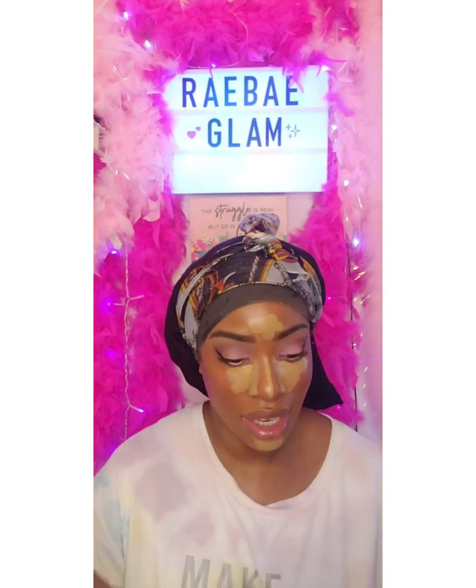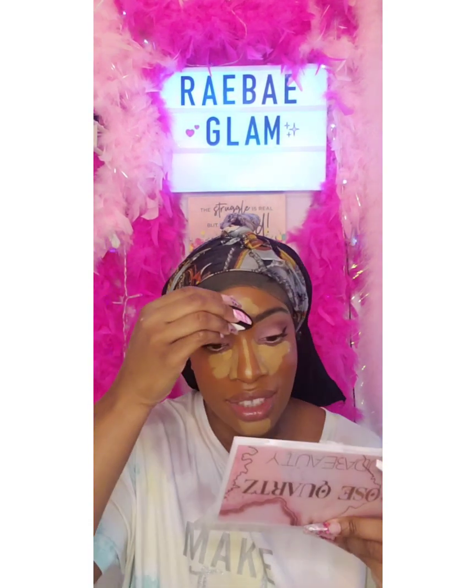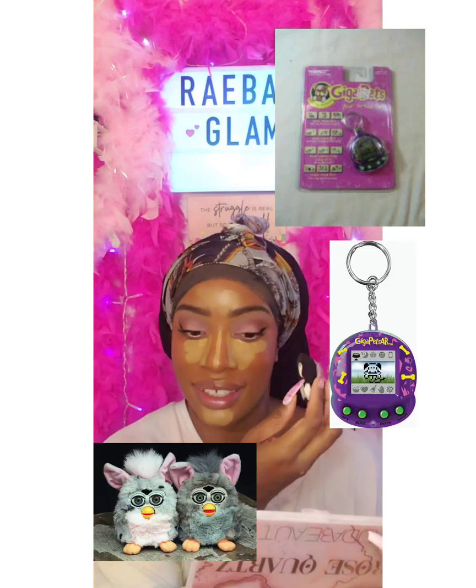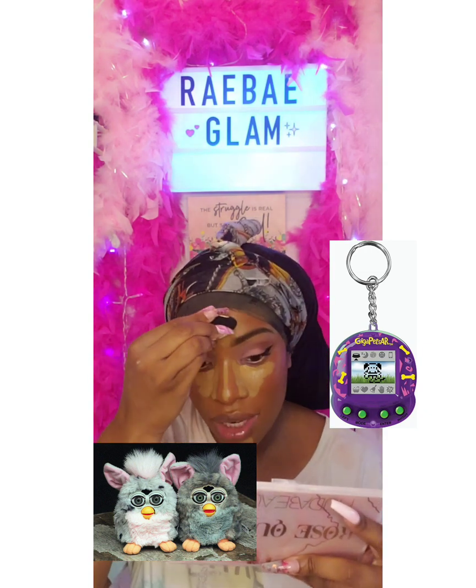The next thing I say I miss is the 90s toys. Who remembers Tamagotchis and Gigapets and Furbies? Oh my goodness. I had so many Gigapets.